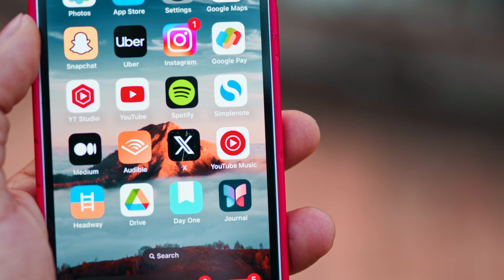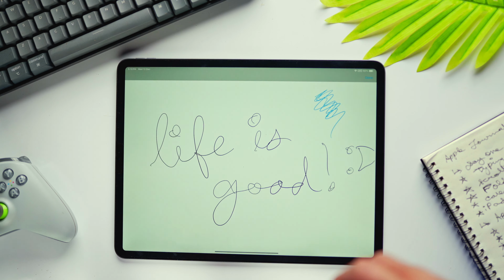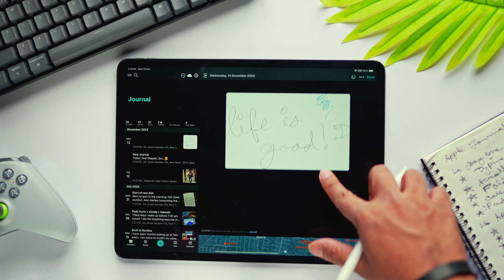Since it's a default app by Apple, you can only access it if you're on the Apple ecosystem. The iPad and the Mac versions of the Apple Journal should roll out soon, maybe even a version for the Apple Watch. It will sync perfectly with other Apple apps and products seamlessly. Whereas for Day 1, you can access it everywhere. There's an app for Android as well. It doesn't have a native app for Windows yet, but yeah, you can access it using your browser. There's a web version of Day 1.